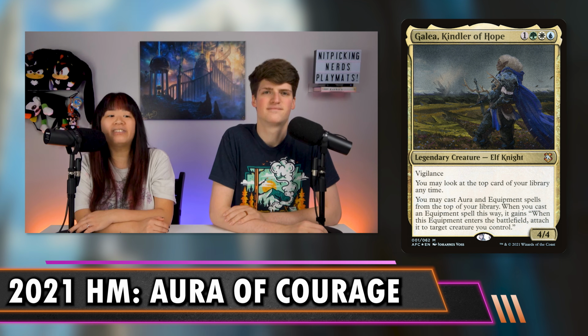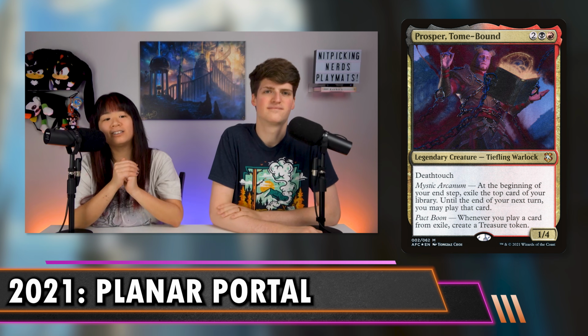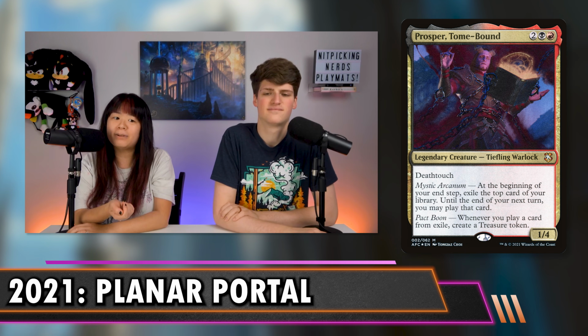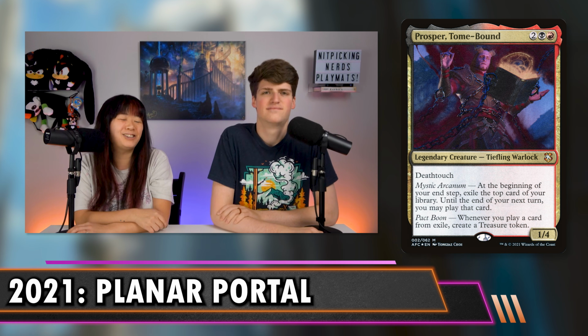But the best deck out of this is Planar Portal with Prosper at the helm. 2 red-black for a 1/4 with Deathtouch. Beginning of your end step, you exile the top of your library. You could play that until the end of your next turn. And whenever you play a card from exile, you create a Treasure token.